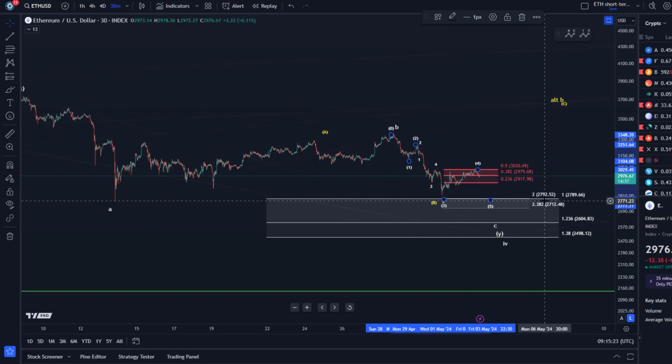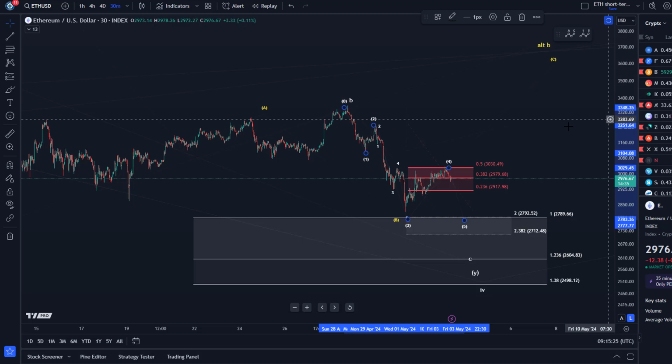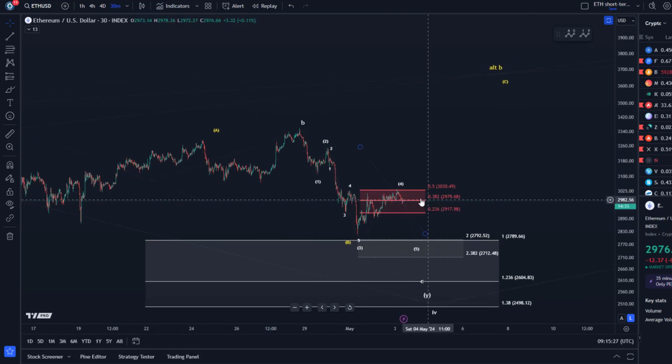So I guess today it's all about watching for resistance, if resistance is holding. If not, then it is the first indication that the price is going to test the area above the previous B wave top. So we're looking at $3,365 plus. Not much higher necessarily before the Alt B top is going to be established. That's my update about Ethereum.